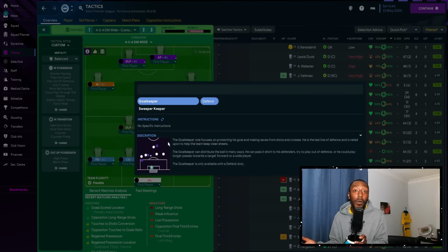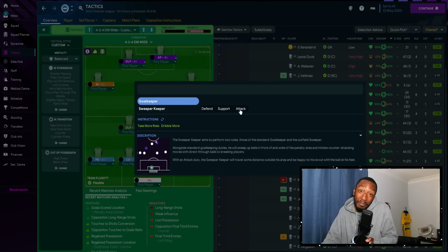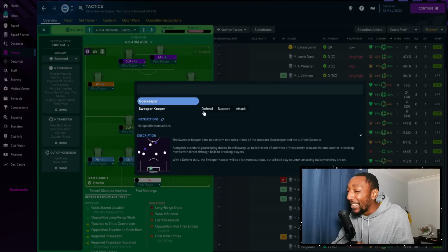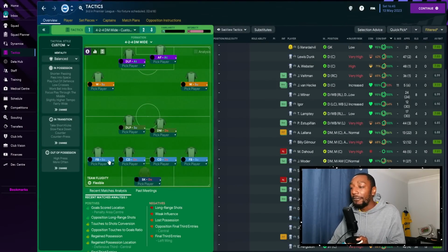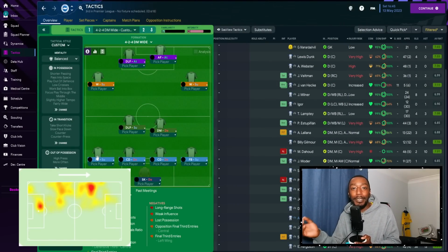So now, in goal, we are going to be using a sweeper keeper, defend, support, or attack. Your flavor, whatever your flavor is. We are going to be using defend for the fullback. We're going to leave him on support. You can change it for attack.